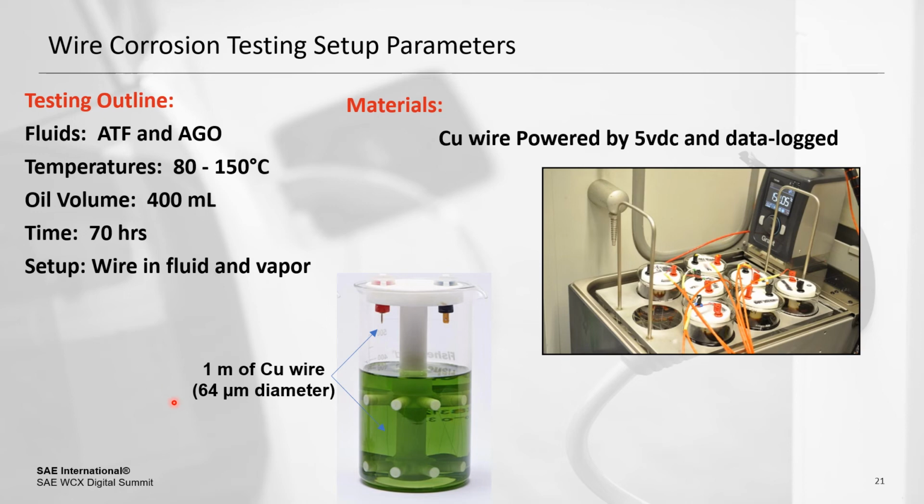And again, evaluation of both the fluid phase and the vapor phase for the wire. So the wire comes down here and then is cross-linked between these fingers on the holder. That is placed into a liquid bath and then powered in a 5-volt DC circuit and data logged over time and monitored.